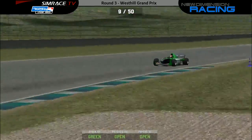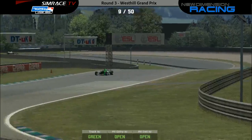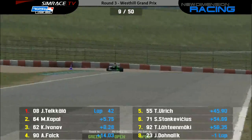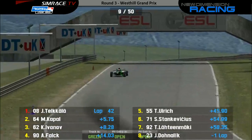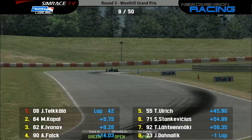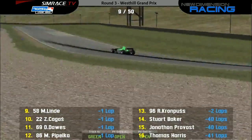So if Ulrich, who has passed the pit entry twice, does not serve this drive-through penalty next time by, race director Theo Falkenberg will have the ability to escalate it to a stop-go penalty. Which would cost significantly more time, roughly 12 seconds actually.